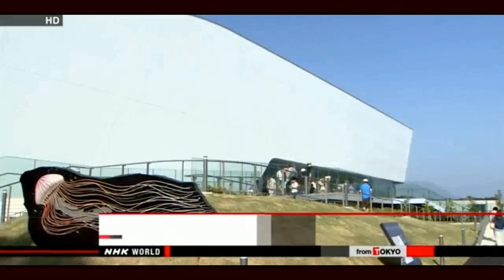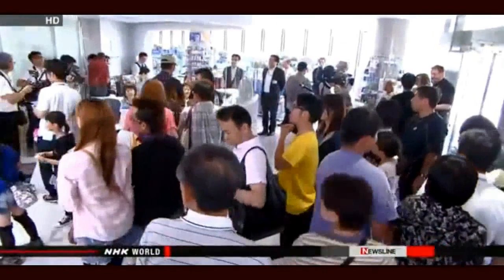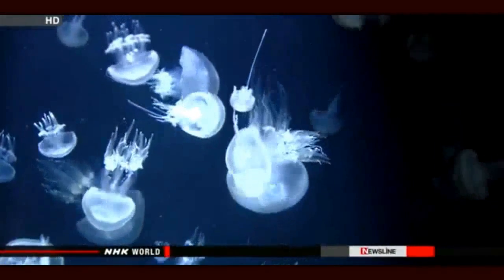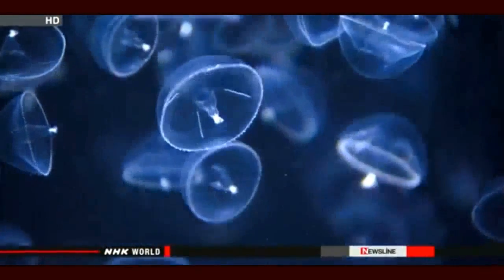Japan's northeastern prefecture of Yamagata has a new aquarium. The facility holds the Guinness World Record for housing more kinds of jellyfish than any other aquarium. Visitors were eager to see the new Kamo Aquarium in the city of Tsuruoka on the Japan seacoast. They lined up from early Sunday morning. The new aquarium is 60% larger than the old one next door.